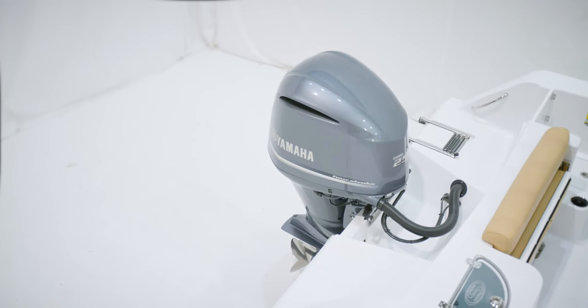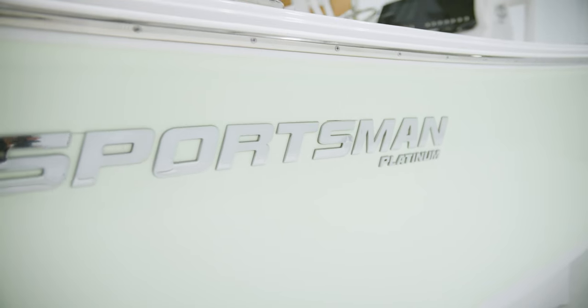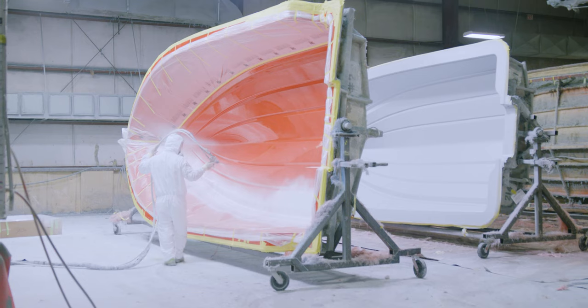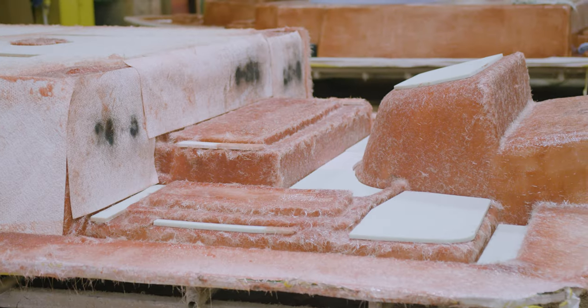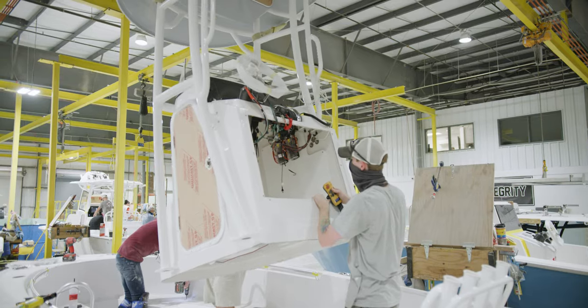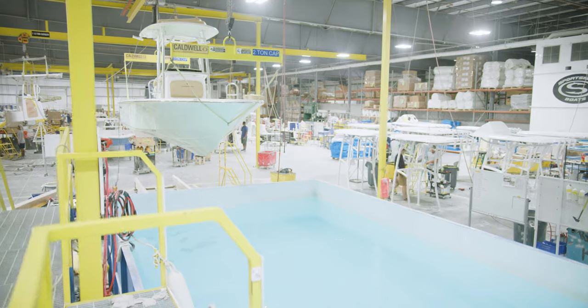The hull has an 18 degree dead rise at the transom and 14 inch draft. The Open 232 is built using our proprietary Sportech advanced fabrication process, utilizing composite materials and no wood. This boat comes backed with a transferable 10-year hull limited warranty and is NMMA certified.